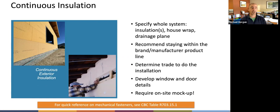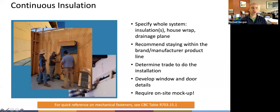Well, you don't want bulk water to hit it. Think about it with your exterior insulation as well. You're just adding another layer. Builders can figure it out. I really recommend on-site mock-ups.